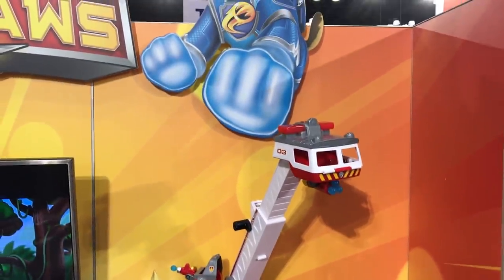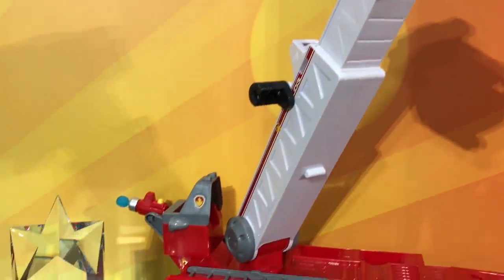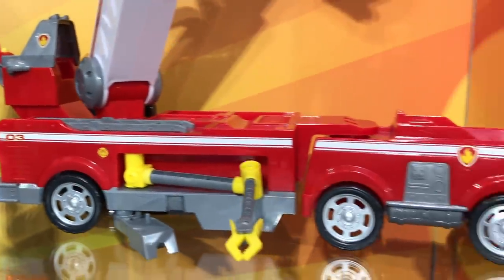The Ultimate Rescue Fire Truck won Vehicle of the Year. This is so amazing. Congratulations, Paw Patrol. How amazing. And here's the trophy. Toy of the Year, Vehicle of the Year.